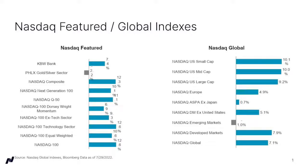If you look at the Nasdaq 100 index, it was up about 12.6% in the month of July, a strong reversal from its loss of 9% in June. The Nasdaq 100 tech sector and Nasdaq Composite were also up 12.6% and 12.3% respectively, and they were the relative outperformers in the suite of Nasdaq featured indexes. So again, best month on record, with a better than expected start to the Q2 earnings season and a 75 basis point hike in interest rates by the Fed, which raised confidence in the minds of investors.